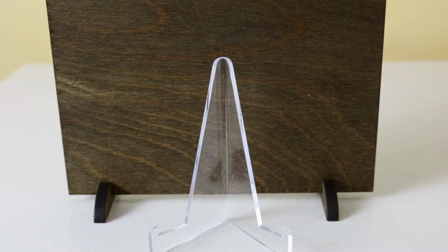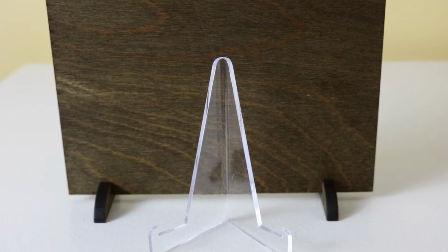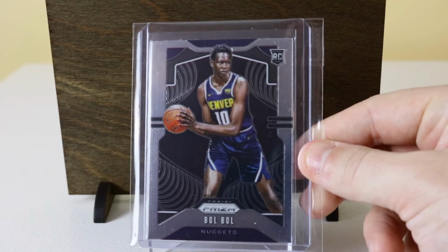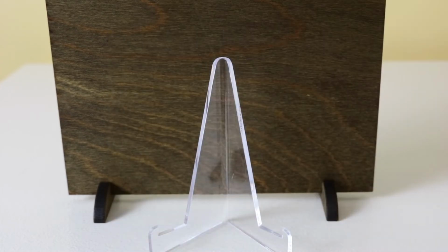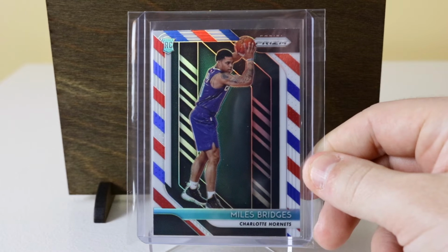So now going through some of the combination of Prizm and things of that nature. So we have this pink cracked ice of Nickeil Alexander-Walker for the Pelicans. Ignas Brazdeikis, red, white, and blue for the Knicks. We have two Bol base. We have a base of R.J. Barrett, who has put up super inefficient numbers this year. Or at least he's driving for it. He wants it. Another all-ball one that I happened to pick up at a show.